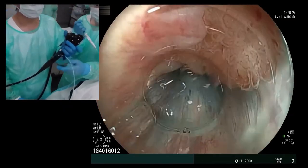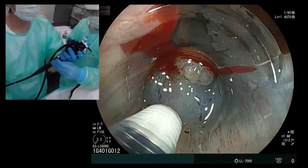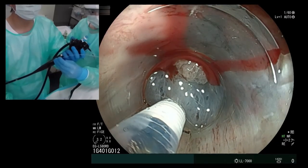Okay, then let's start cutting. Okay, let's start cutting from here. That's shallow before the incision.